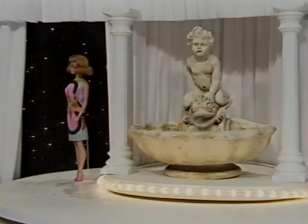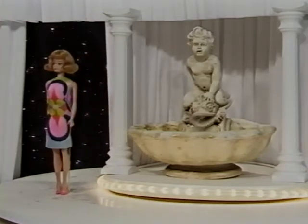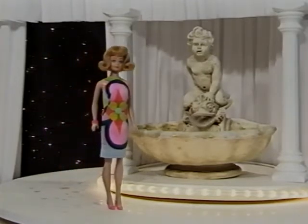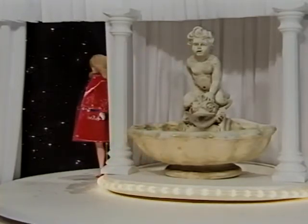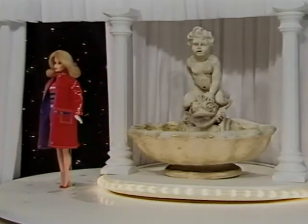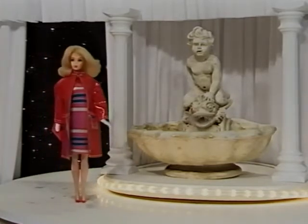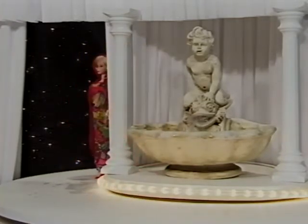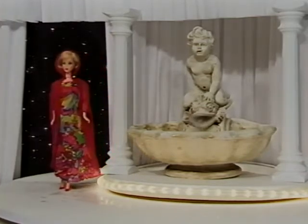In these last few 1600 series fashions, we can see the beginnings of the mod era. Fashion number 1683, Sunflower. Fashion number 1691, Fashion Shiner. Fashion number 1696, Floating Gardens.